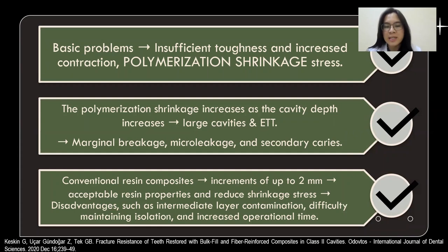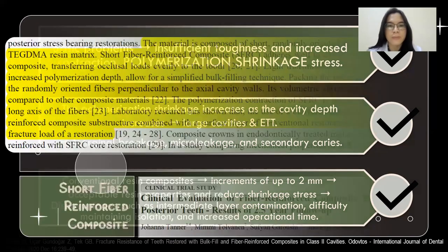Conventional resin composite is recommended to be applied using the incremental technique of up to 2 millimeters. This gives acceptable resin properties and can reduce shrinkage stress. However, the disadvantages of this technique are contamination between the intermediate layers, difficulty maintaining isolation, and increased operational time.